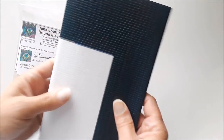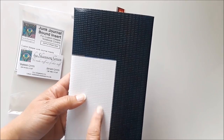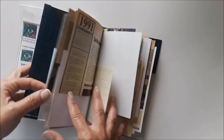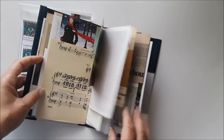This is amazing. What I'll probably do with this, guys, is get more of these and maybe put them in a collection, because I think this is so much fun, and I love the variety of papers. Thank you, Shannon. I am so excited, and I love this, and I'll be getting another one. Okay, let me move on.